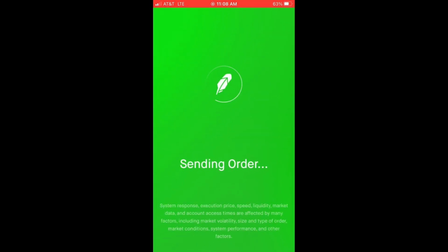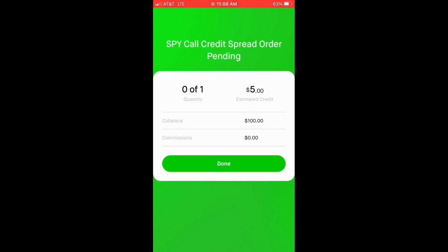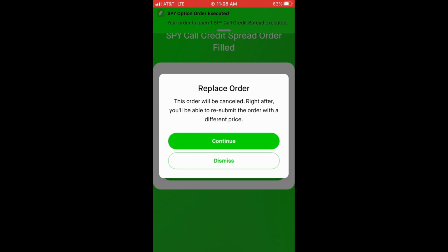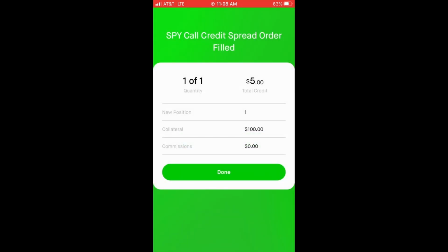And it takes a while to actually get the fill. What you'll see here is it kind of just sits there pending for a bit, and then we end up actually trying to replace the order, and we end up finally getting the fill as we go to replace the order. So here I go in to replace the order, and it actually says it was executed and it was filled. So I just dismiss this and basically see that 1 of 1 is filled.